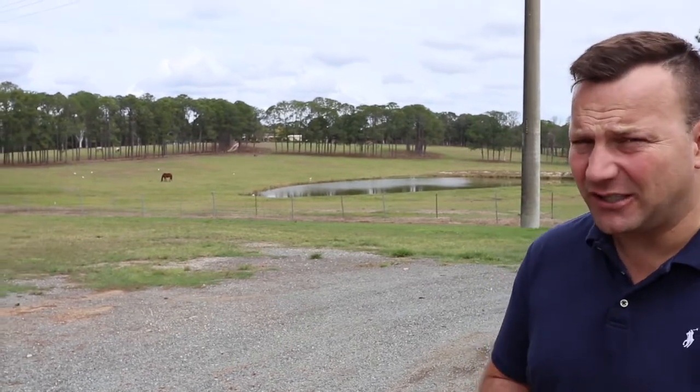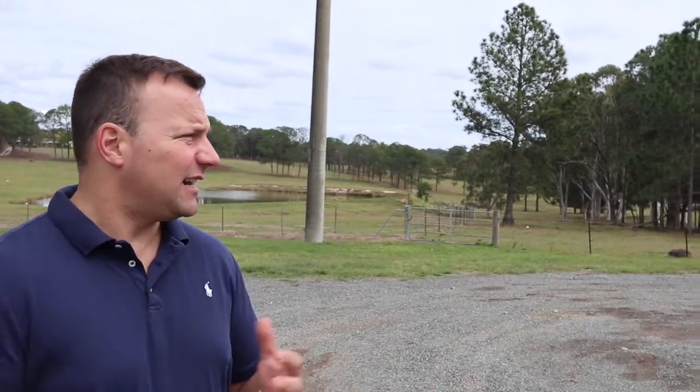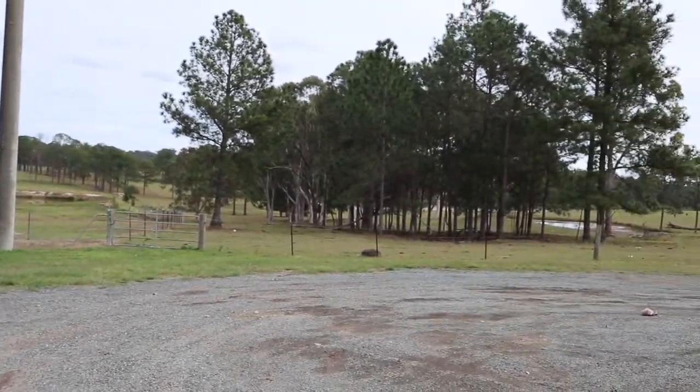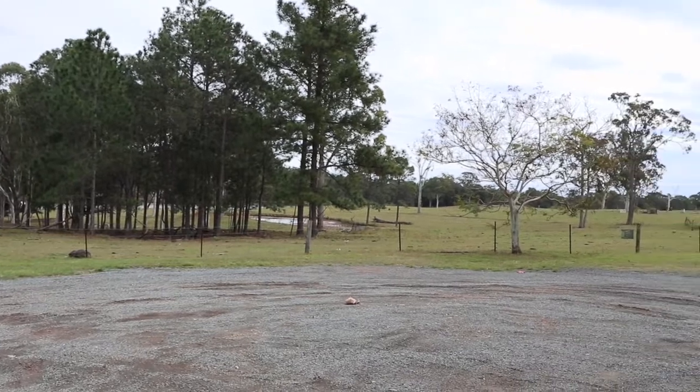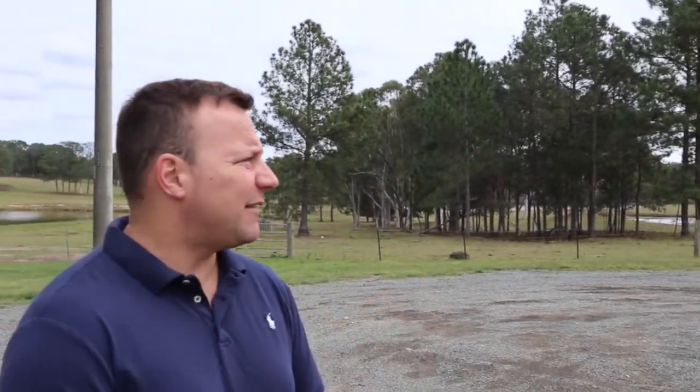So behind me is a paddock or a pasture. You can see some horses in it. This would have been used for agricultural purposes. It may have been a cattle farm or a dairy farm, and you can see the landscape has been totally denuded. That would have happened several generations ago.